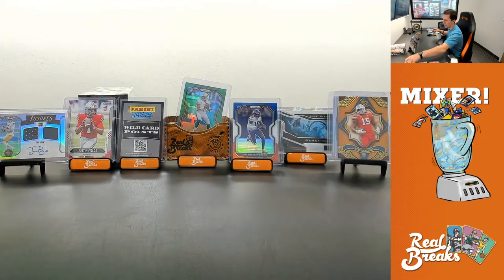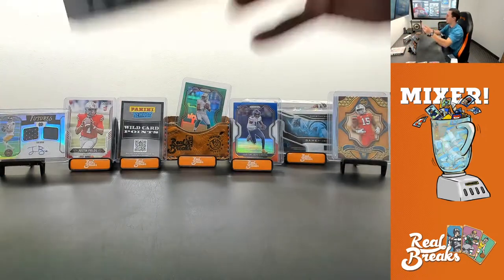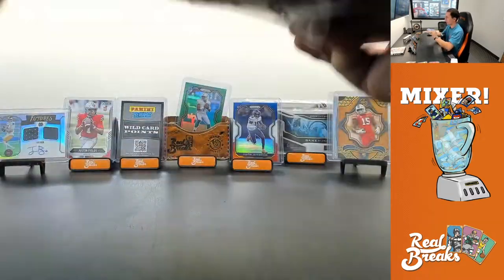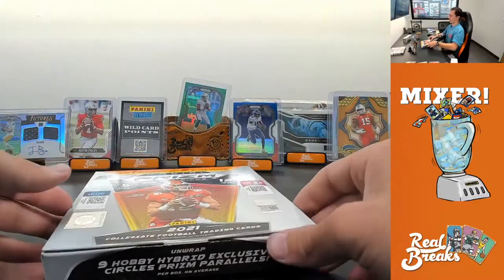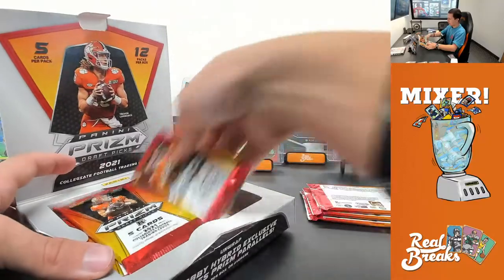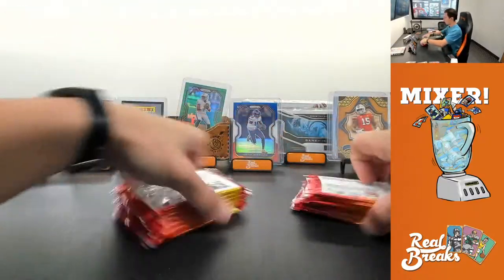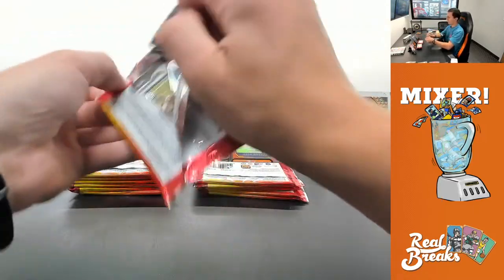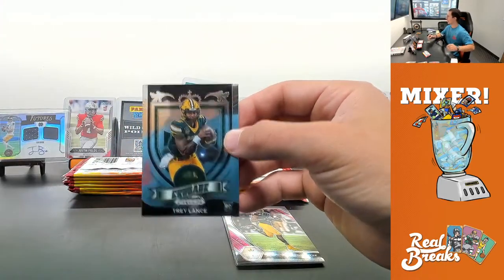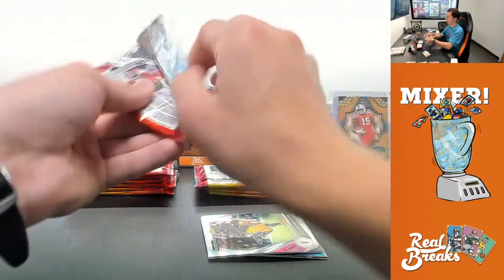We're going to go Prism Draft, Chronicles Draft, and then Luminance to wrap us up. One auto and two silvers in each box of Prism Draft. That name on the bands on the back here. How about a little Trey Lance Crusade? 49ers going right away to Tim Fletcher.